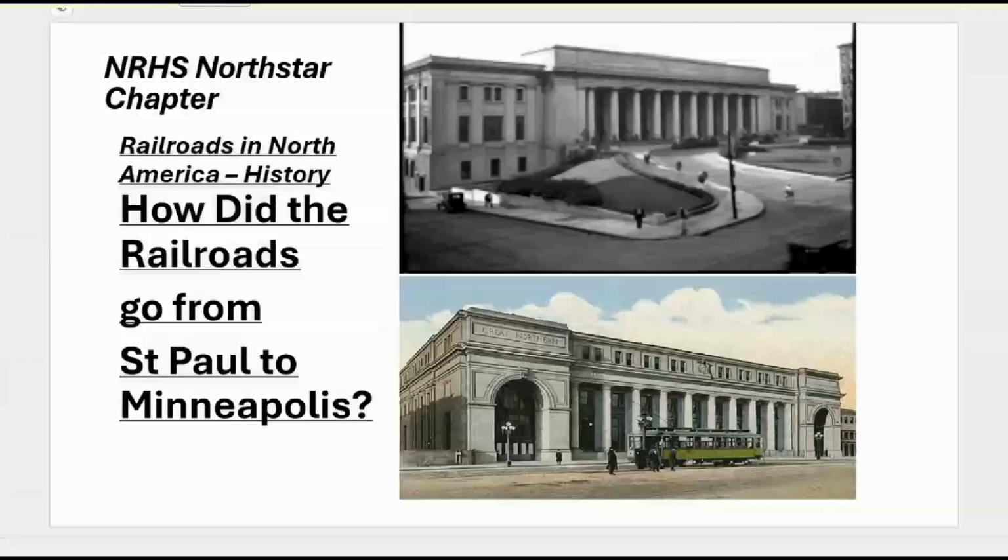As I told you last time I presented, I've been working on the history of the railroads in North America and some of the different aspects. And obviously in Chicago, the trains are running all over the place on other people's tracks. But I looked at Minneapolis and St. Paul because of the two cities. It's fairly complicated here, and so I started to get into each one, how each of the railroads got from one city to the other. And so that'd be interesting to look at.